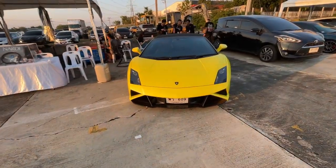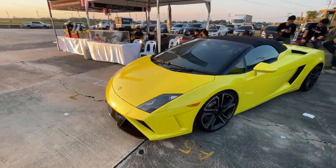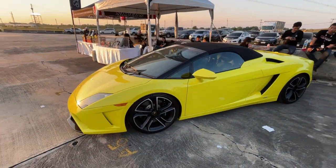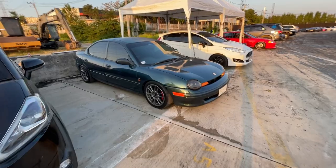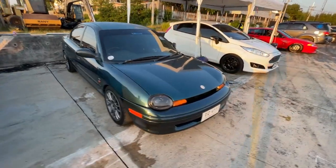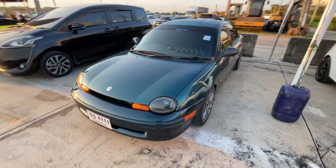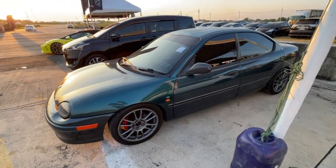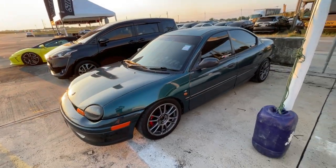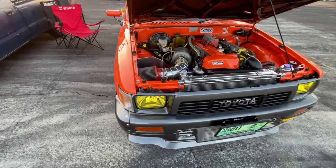Oh, look at this. There's a Lamborghini at the truck show. This is a pretty cool color on it. That's awesome. Here's something real unusual to see here. A Dodge Neon. What the hell? It's got a bunch of gauges on the dash too. Crazy.